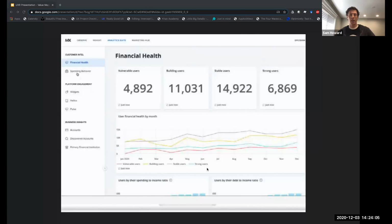So this is an example of a dashboard, something that we can provide for clients, like what's the financial health of your users, what's their spending behavior, what's the engagement level with products that you've bought with us, like the mobile app or Pulse, a different tool. And these are the sorts of data that we're trying to surface more and in a more consumable way to our clients.